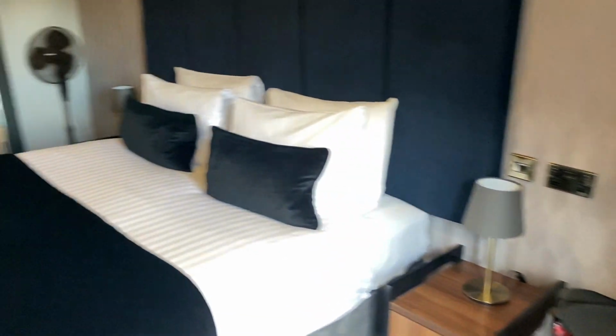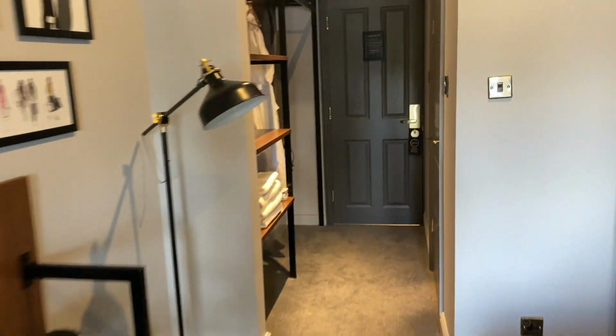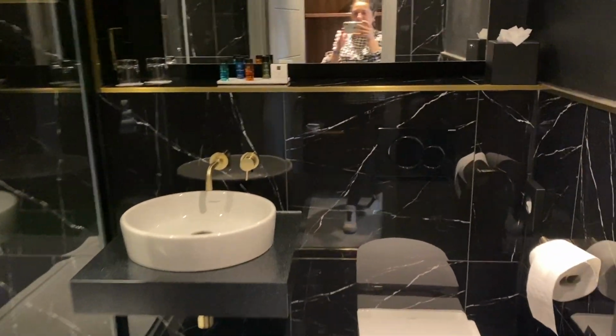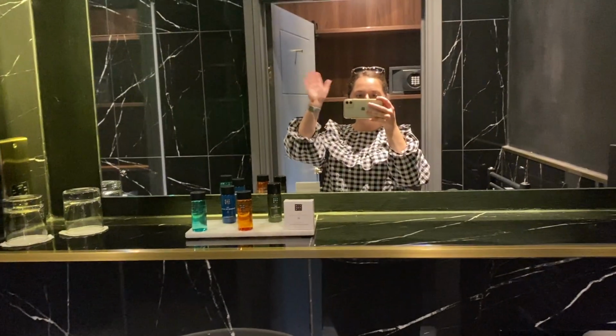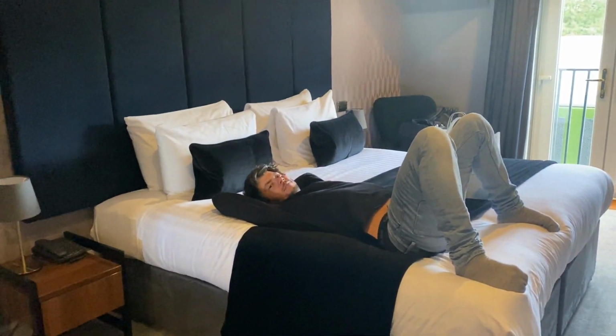Little Juliet balcony. And again, I mean, the bathroom's amazing. Let's walk you into the bathroom. This is the bathroom. It was beautiful marble and a humongous shower with gold. So pretty. And we've got lovely beams. And there's a shopped out Reuben.